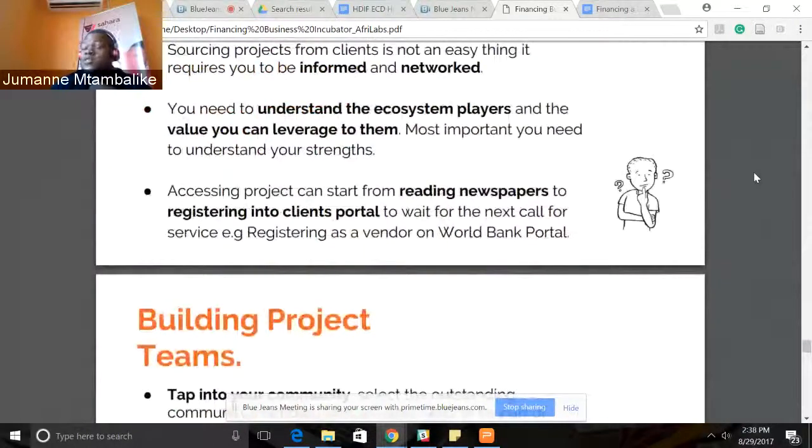You need to also read a lot, reading newspapers and portals, like logging into the World Bank and registering on their portal and saying, any projects around innovation and entrepreneurship, I should be informed. Registering with UNFPA, UNDP, going and talking to them, knowing about their next plan or next vision, it's very important. So this is crucial.